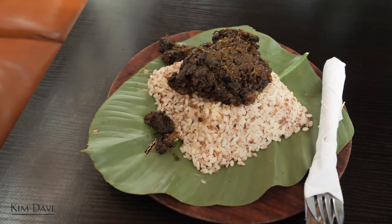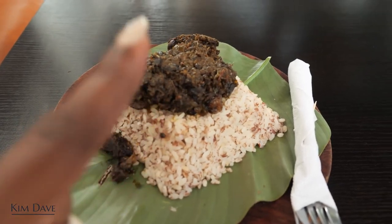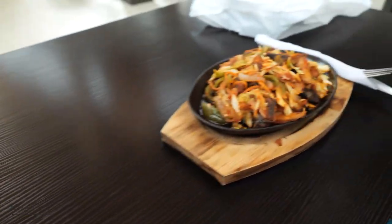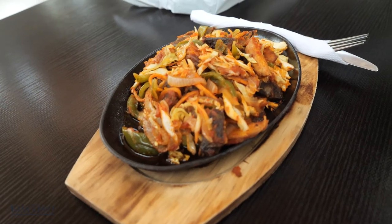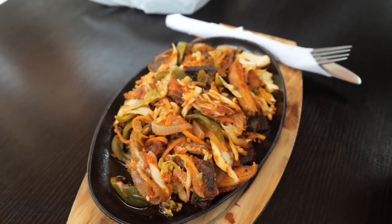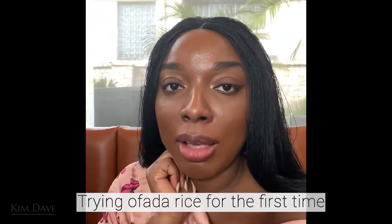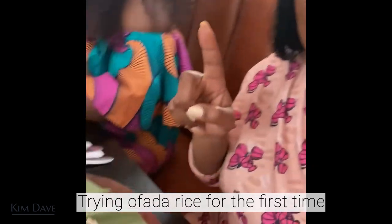The food has arrived. We are having ofada rice with sauce and meat, and then that is like a mixture of gizzard, cabbage, peppers. It's called pepperity. It just looks spicy. That's all I know. I like it. So I am in Terra Kulture now, and I'm about to try ofada rice for the first time. Wish me luck.